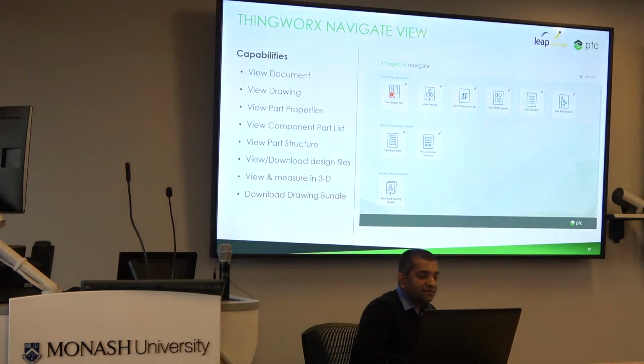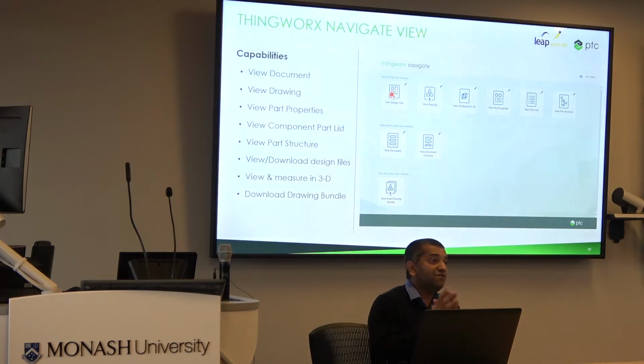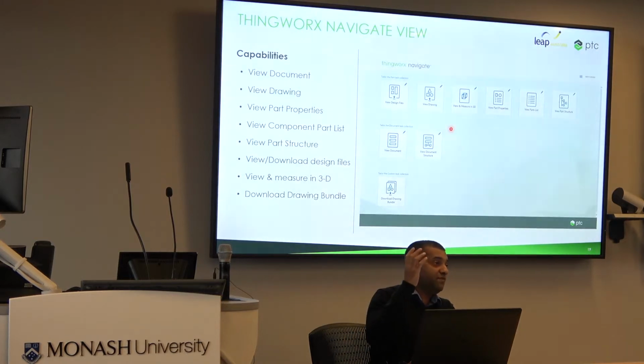Why do we need it? Windchill is a great system, and a lot of information can be included in Windchill. For day-to-day users it is easy to navigate, but because it's so busy, for very casual users the interface is not that easy. So PTC came up with this idea of an app based on the role of the person.